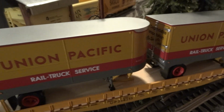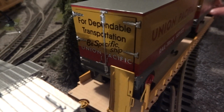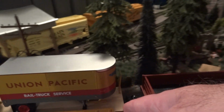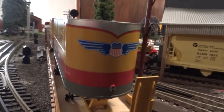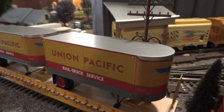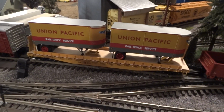On the back, there we go. And on the front. So very highly detailed, definitely a nice piece. If you guys are Union Pacific fans, I recommend picking one of these up.